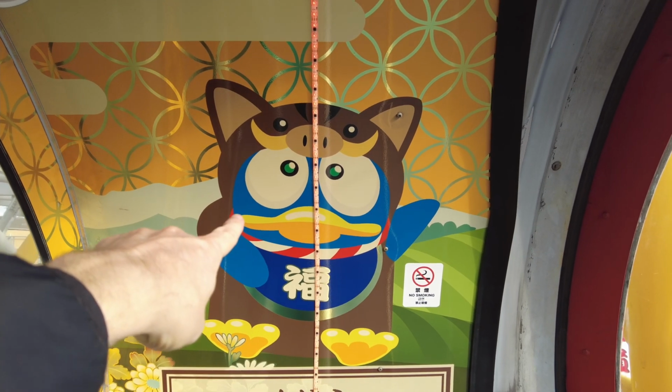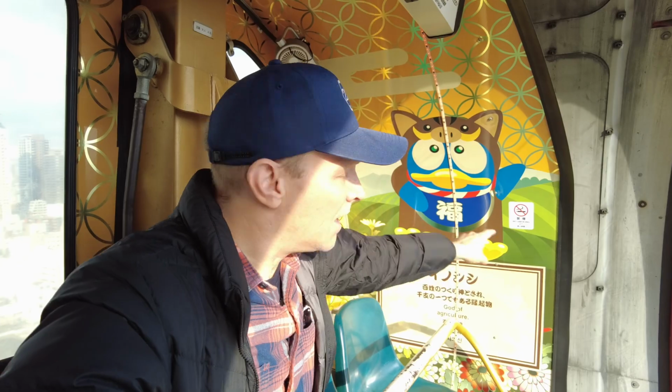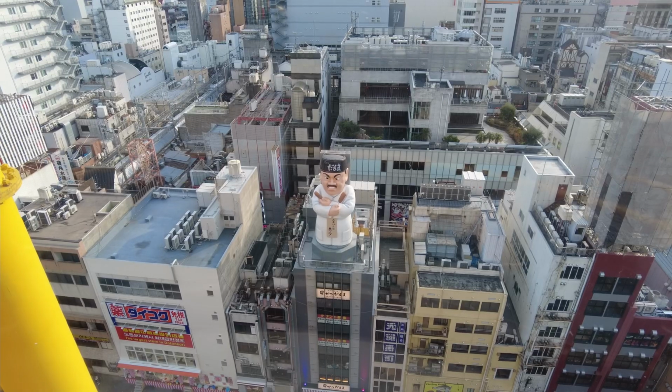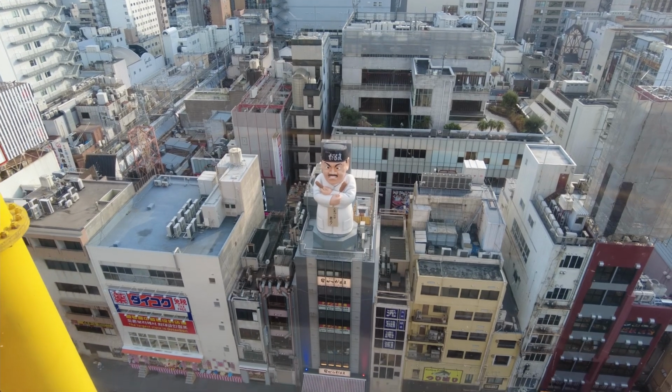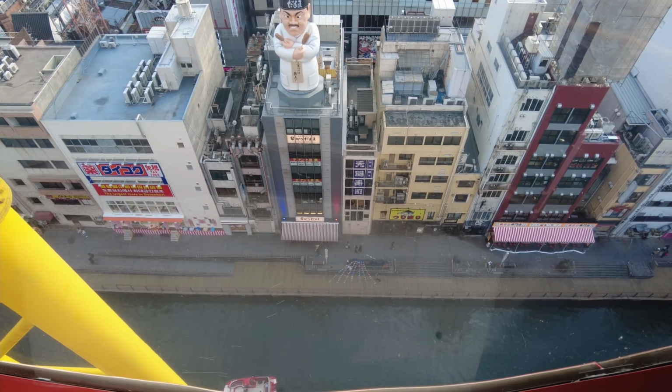Here's my car's character, Inoshishi, the god of agriculture. Inoshishi means wild boar. So, have you ever ridden to the top of a Ferris wheel with a wild boar? Because I have. Whoa, we're getting way up here. Think we're about to get to the top.